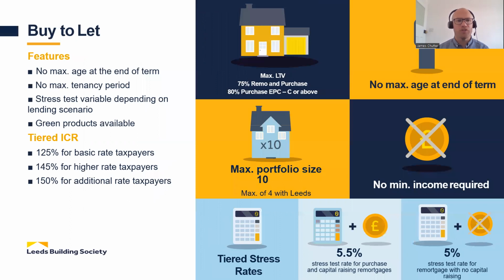So I'm going to start off talking to you today about buy-to-let. Buy-to-let makes up around 40% of our overall business that we do with the intermediary market. So it's a very important aspect of our business. And we've got some excellent selling points for you to be able to use to help some of your customers' circumstances. The first one for me is that we have no maximum age at the end of the term of the mortgage for our customers.